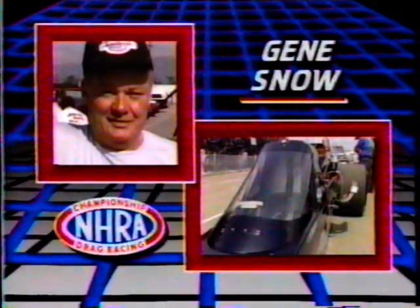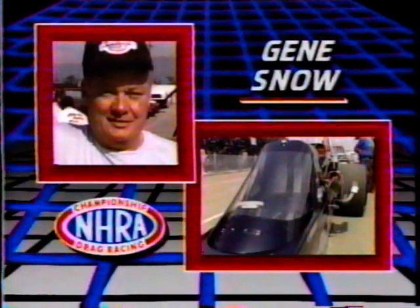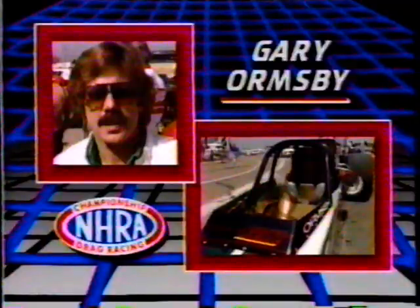We continue with top fuel action in round 2 as Gary Ormsby now faces Gene Snow. Ormsby no longer in the Streamliner, and his opponent, the Snowman. Gene Snow, who first won the Spring Nationals in 1974 in a funny car. He faces Roseville, California's Gary Ormsby with 1 national event title to his credit.